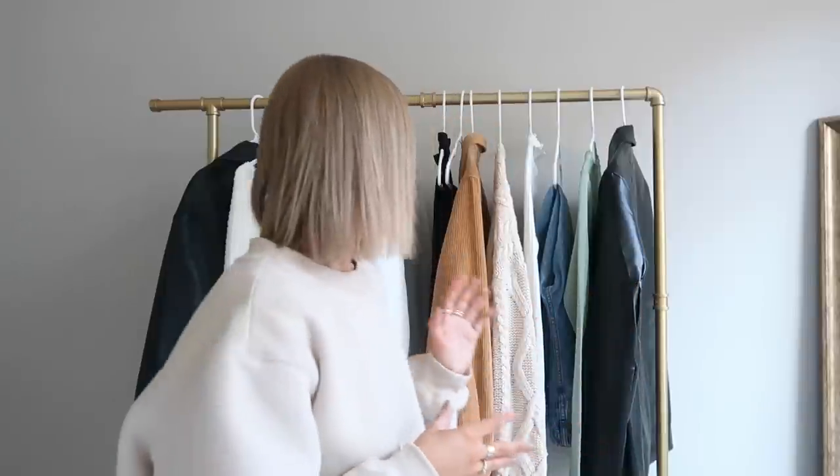I also packed a lot of neutral colors. That's another thing I like to do, is make sure that a lot of my pieces are interchangeable, especially for going on a winter trip. The clothes get really heavy, especially with jackets, sweaters and boots. So you want to be mindful of that and remember that it will get pretty heavy once you put it in the suitcase. Although it might not look like a lot when it's on a clothing rack or on your bed or on the floor, it will start to get pretty heavy.